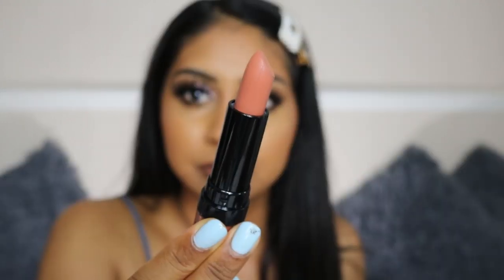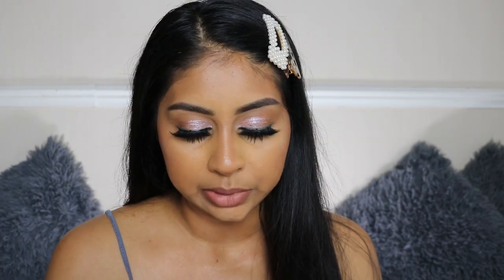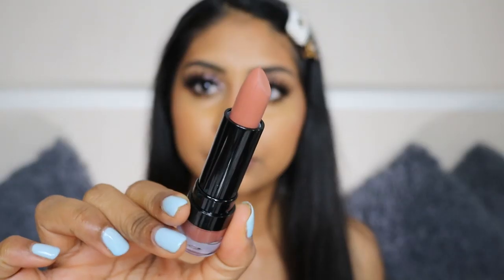Right, so the next one we're gonna try is called Head Turner. All right, so this is what this shade looks like. I did pair it with some of my Toffee lip liner by Primark. But yeah, this is Head Turner. The next shade we're going to try is called Vow, which I think you could get away with using this.